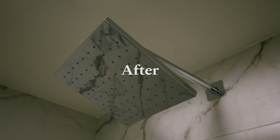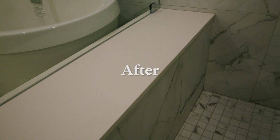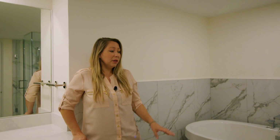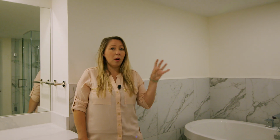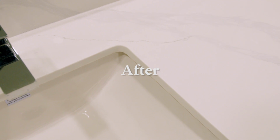We did a custom shower with a custom glass, quartz marble bench in the shower, pulling again all the colors together, so a little pop of white. And then we did a beautiful custom quartz countertop in the vanity.